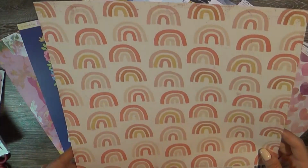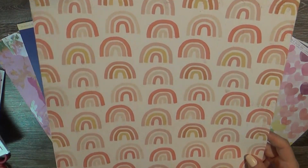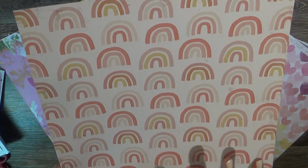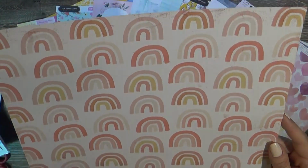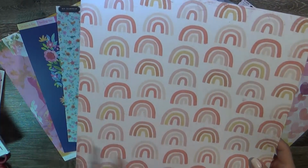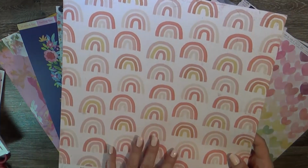Then this is the Heidi Swapp Storyline Chapters, and this page is called Rainbows. It's really cute and very monochromatic in colors. It's a soft pastel coral and pink. I guess it's got some yellow, but visually it's very low tonality of color.